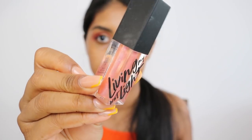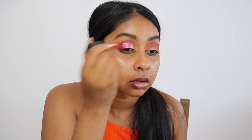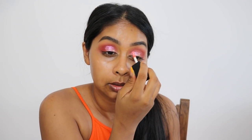Okay, I've really roughly blended that in my crease. Now I'm just going to go in with the new Living My Best Light Liquid Crystal Eyeshadow by Beauty Bay. It's in the shade Peach Quartz. This shade is beautiful. And I'm just going to pop this straight on my lid. These are definitely not waterproof, but they do stay in place when they're dried. Kind of like a reflect. It's got some pink, but it's peachy. I don't know, it's so pretty.